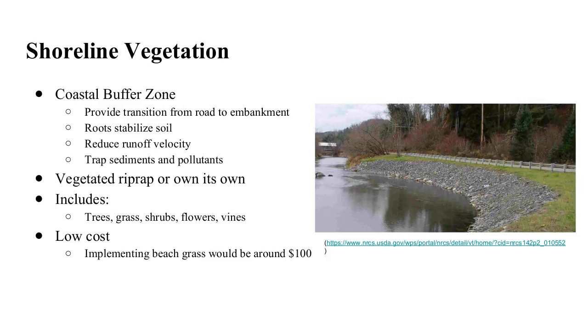Implementing shoreline vegetation would create a coastal buffer zone in between the developed residential area by the road and the embankment. It would reduce the runoff velocity of storm runoff from the road and protect the slope from the top rather than just from tidal surges like the riprap does. Vegetation traps sediments and pollutants, which will improve the water quality in the area. Common types of vegetation used are trees, beach grass, flowers, shrubs, and vines. And in our case, the beach grass would seem to be the best option.